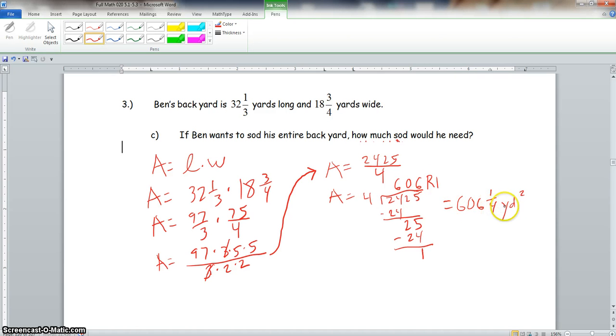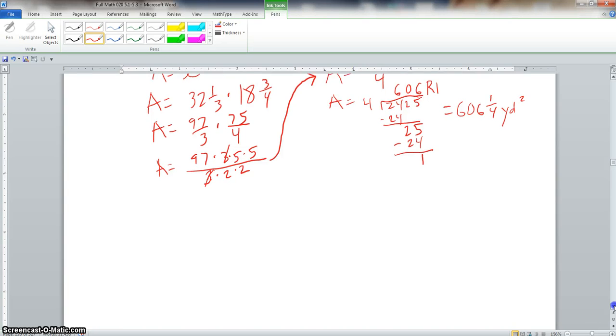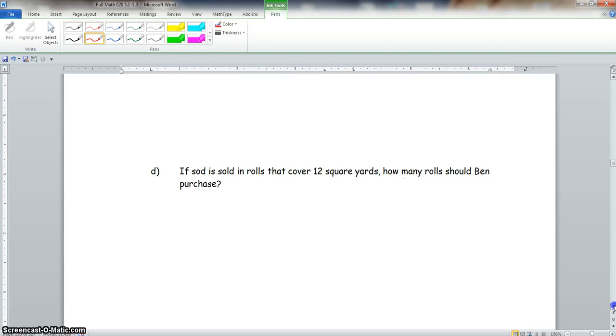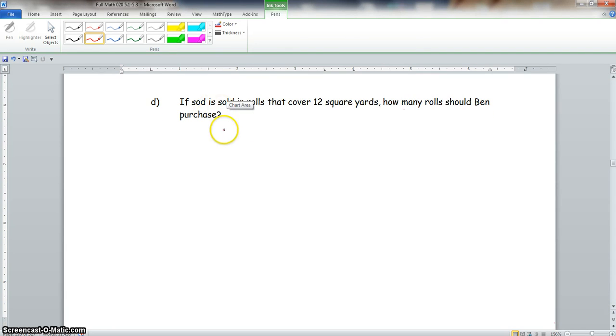So it's 606 1/4 square yards. Now that is your area. Now we go down here, and I believe this is our last problem. It says if sod is sold in rows that cover 12 square yards, how many rows should Ben purchase? Okay, so remember, we had 606 and 1/4 square yards. Now we want to know how many rows we'll have to buy for this. So we have to divide it by 12, because this is 12 square yards for these rows.